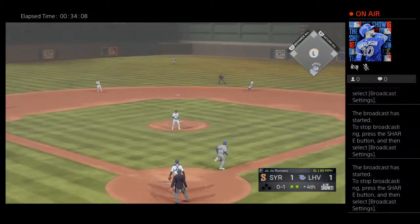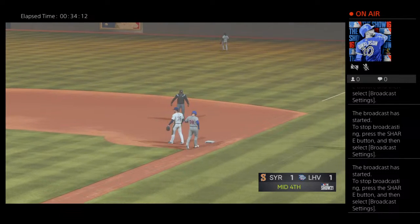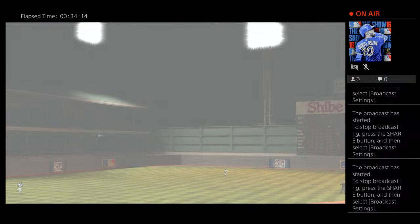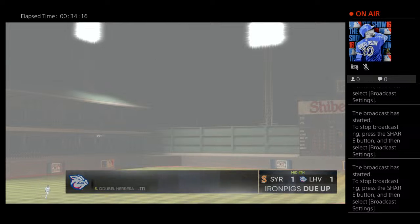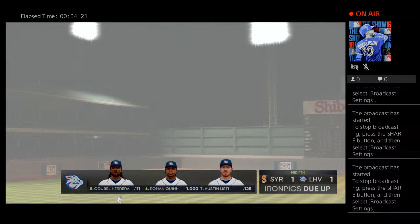Weak grounder back to the mound. Go to first with time to spare, and the side is retired. So no runs, no hits, no errors, and no one left. To the bottom of inning number 4 we go. All tied at 1-1.